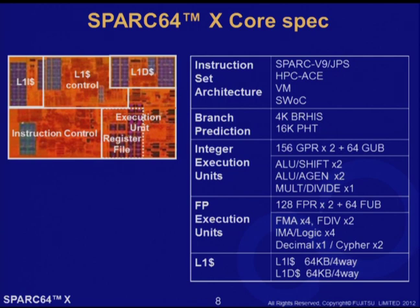And for the floating point side, we have 4 FMAs and 2 floating point divide units. And also, I'd like to mention that this floating point unit can handle simple integer operations as well, such as integer multiply add or logic operations. We have 4 of them. And the L1I cache and L1D cache are both 64 kilobytes and 4-way set associative.